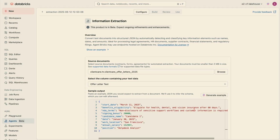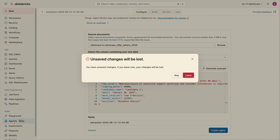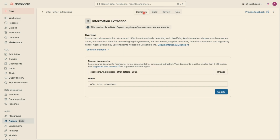I like showing just how fast this JSON extraction is. There's nothing I had to do to that. That's just the sample, and then I can create the agent. It takes about 1 to 3 minutes to create that, so I've already created the information extraction agent. So I'm going to go back to configure.